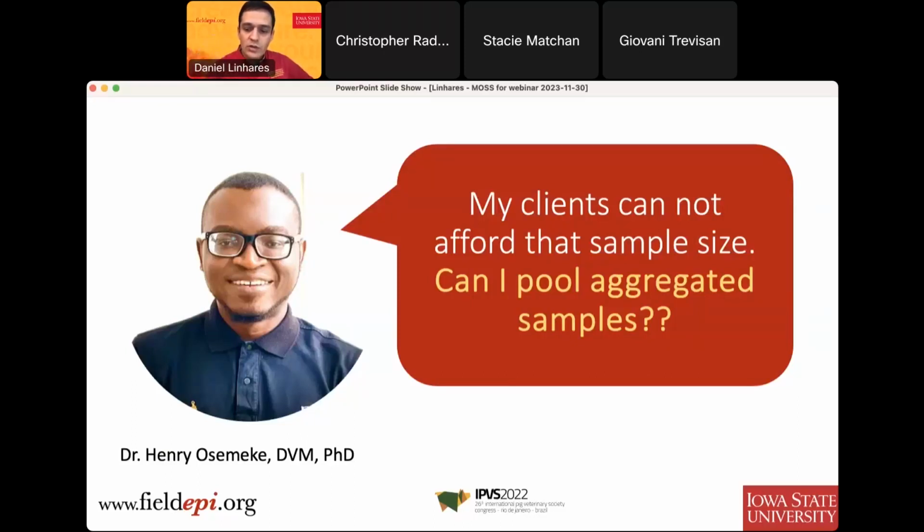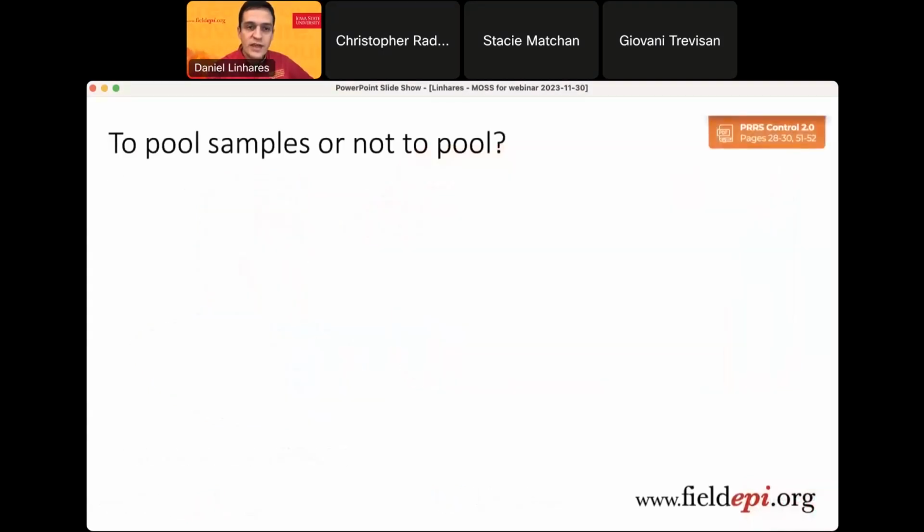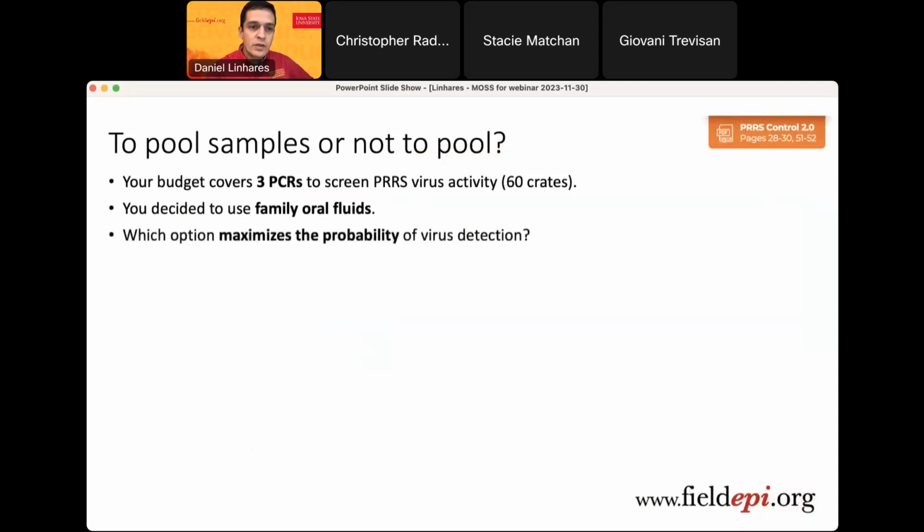Can I pool those samples so that the monitoring is still cost effective? We like to bring this example of a scenario which is pretty common. Let's say you put your own number here, but let's say that in this scenario you have a budget to cover 3 PCRs for that week.